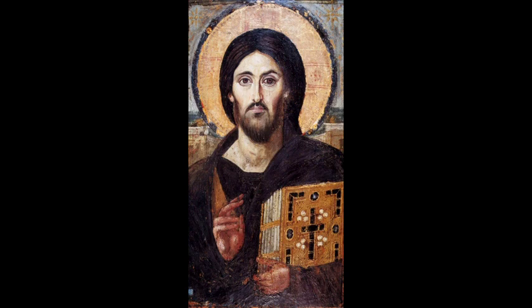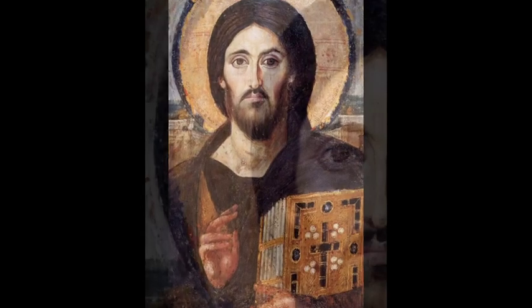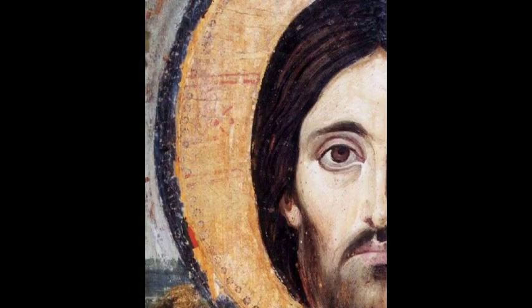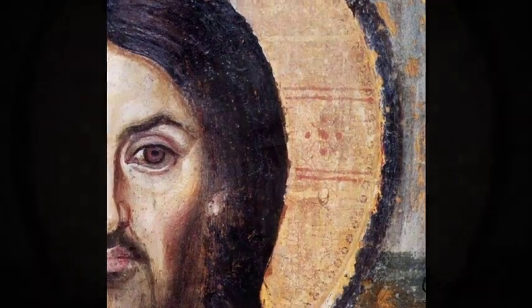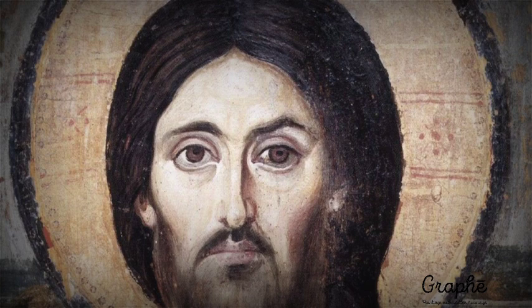Look at this icon as a complete picture now. On the right side of his face, Christ's expression is with a compassionate, merciful feeling. But at the same time, he is the judge. Intimately, the image presents Christ as a God of justice and mercy, both scolding and comforting those who look at him.